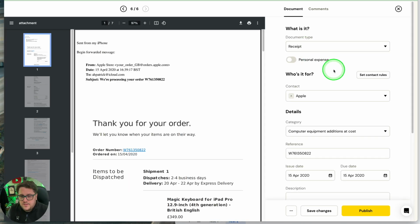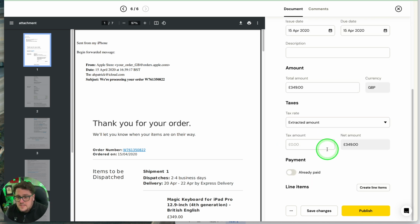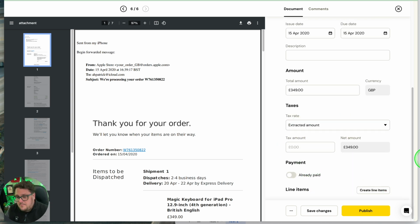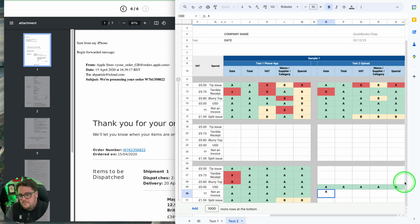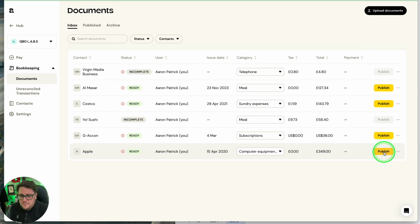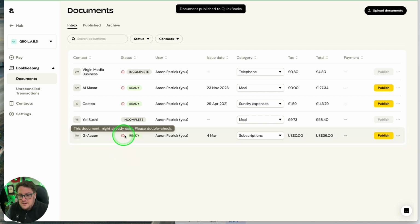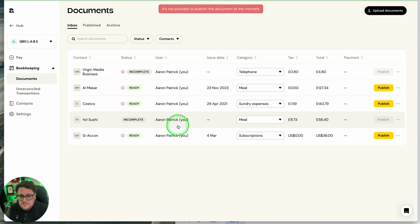Let's do Apple. So from an Apple point of view, remember, we just extracted this data. Apple's there, issue date's there. The total amount's there, the extracted amount's there. It hasn't put it through. Yep, happy with that. Full clean sweep on that one again. So yeah, this has quickly been able to put the information in and put it through there. I can press publish as well, or I could have auto-published. The only reason it's not wanting to do it is because it's worried it might already be there. That's the only reason it's not auto-published. Otherwise, it would have published it automatically for me.